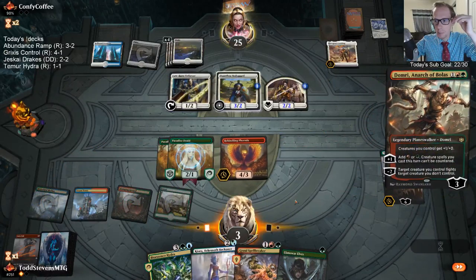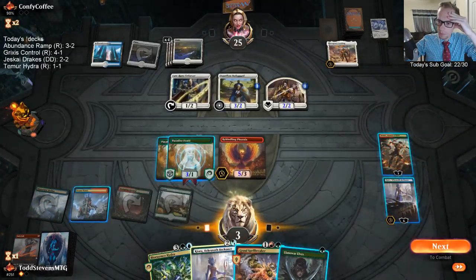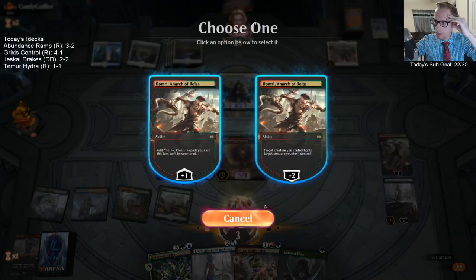Oh, come on, auto tap. Are you kidding me? Leave that untapped. I'm all right, nada.